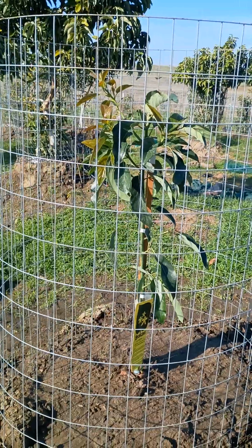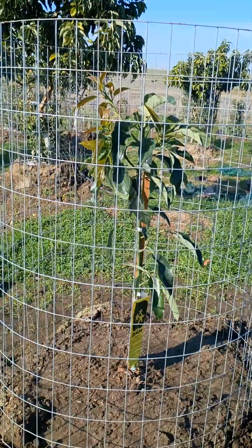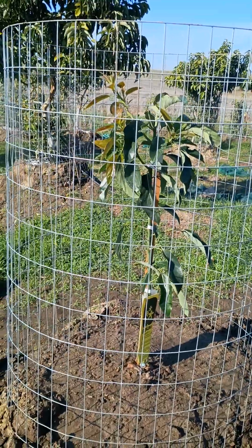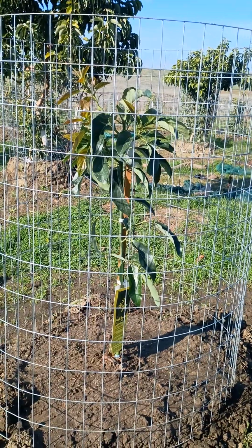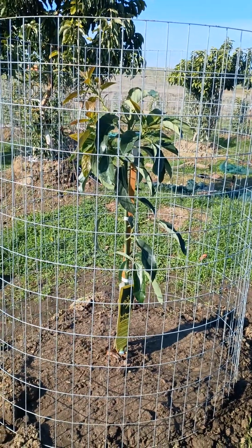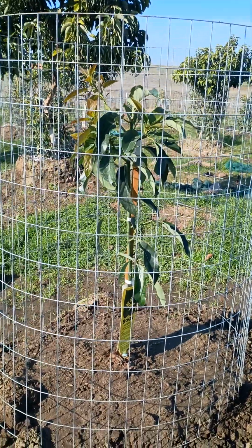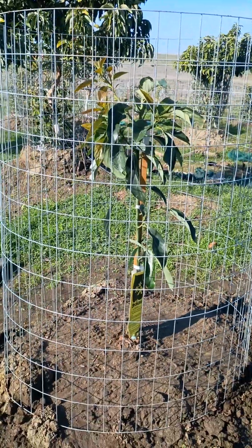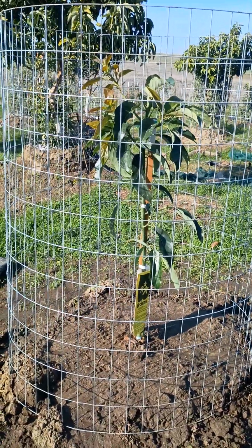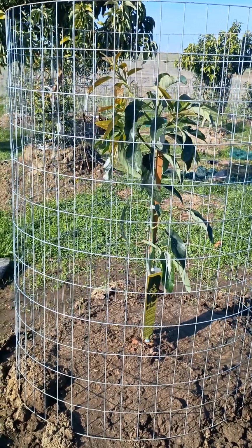So today we're going to talk about the Reed avocado grown in Fresno County. Fresno County is not really known for growing Reeds. It's a little bit too cold sensitive for Fresno County, but it can be done, especially for those willing to add a little bit of heat protection in the wintertime. I'm sure it can take the summer heat all right. It's more the winter temperatures that the Reed might struggle with.